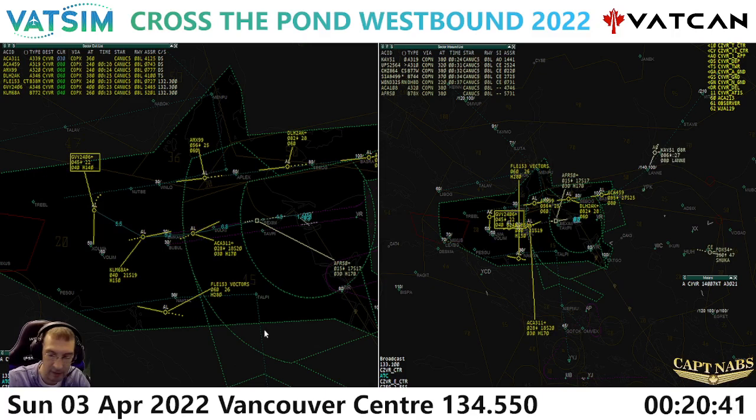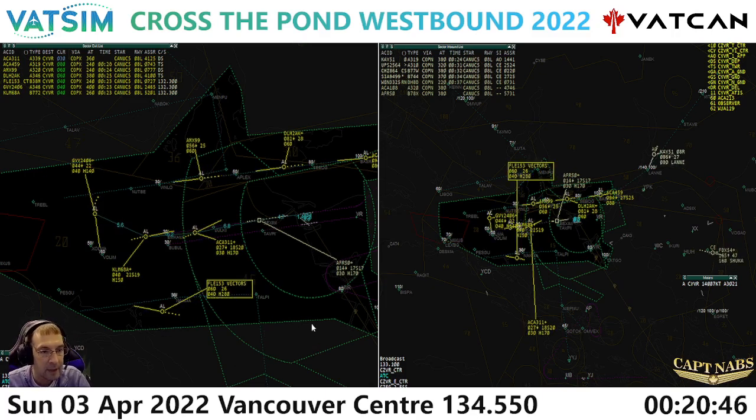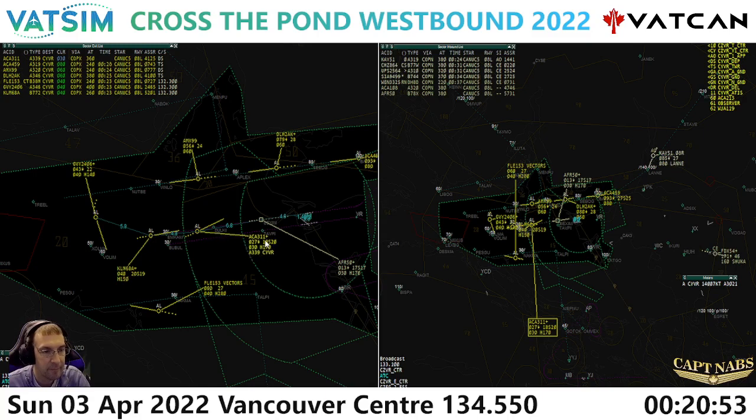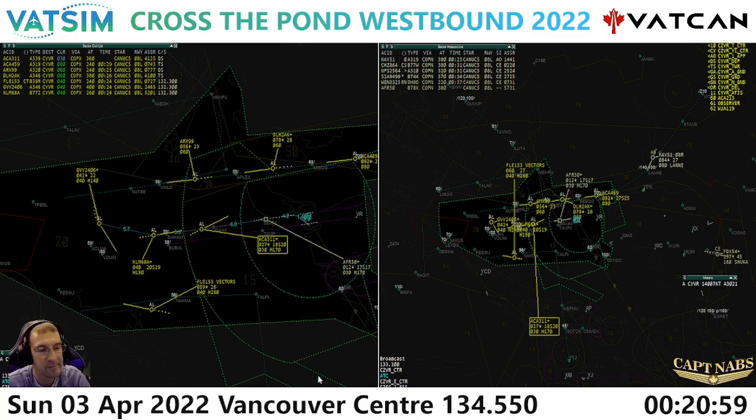Flare 153, descend 4,000. 4,000, 153. Air Canada 311, caution possible wake turbulence. Your 7-mile trail of a Dreamliner. Okay, I'll watch the turbulence, Air Canada 311. KLM 68 Alpha, caution possible wake turbulence. Your 5-mile trail of a 330. Roger.